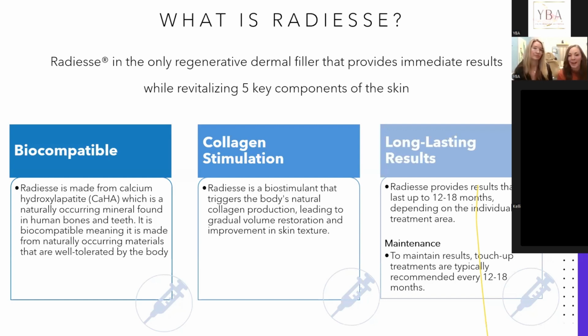So, the topic of the hour. What is Radiesse? Radiesse is the only regenerative dermal filler that provides immediate results while revitalizing five key components of the skin. We'll touch on those in just a minute. But really, Radiesse is considered to be biocompatible. It's made from calcium hydroxyapatite, which is a naturally occurring mineral found in bones and in teeth, actually.